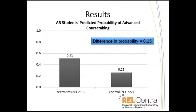In our mind, really the targeted outcome for this study was whether students who had access to the online course were more likely to be engaged in an advanced math course-taking trajectory by the time they were in the 10th grade, and that definitely was the case. The algebra-ready students in the treatment schools had a probability of 0.51 of being enrolled in an advanced math course-taking sequence, compared to the control schools. And I'm just going to translate this. This isn't exactly right, so the researchers in the audience, please excuse me.